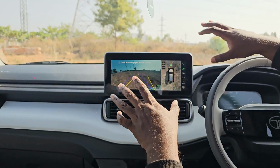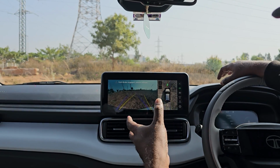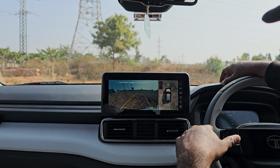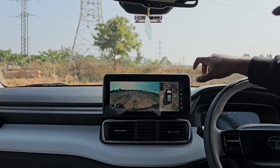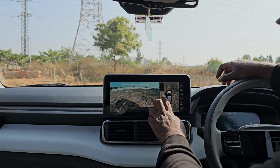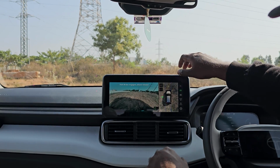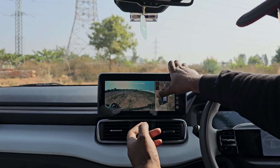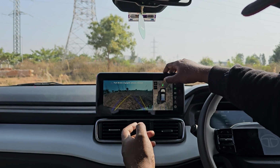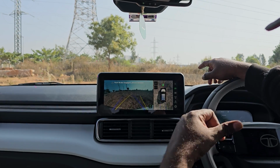So this again is the best usage of a 10.25-inch touchscreen infotainment system, where they've used the entire real estate available, and the crisp display offers a very good view all around. This is in 2D mode. As you can see, we are right under bright sunlight, and it comes with dynamic guidelines. So you can switch among the right camera or left camera, front and back, because there are cameras placed all over. Two cameras on the rear view mirrors on either side, one up front and one at the back.